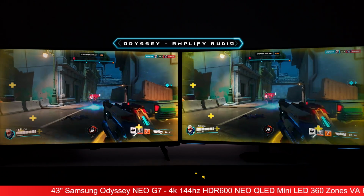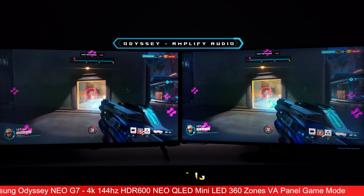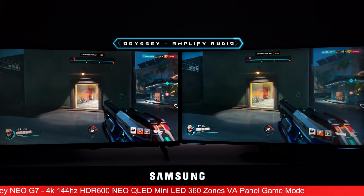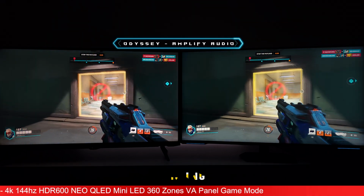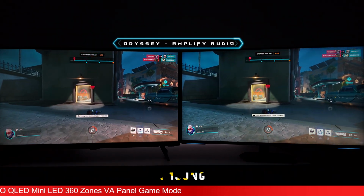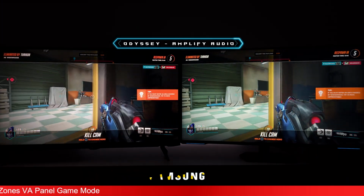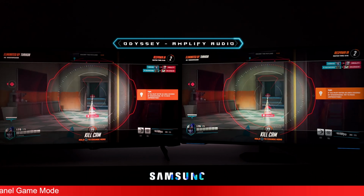Now don't get me wrong, the 42-inch OLED C2 is an amazing monitor, and I've shown that here on the channel. Nothing can beat that picture depth, 3D-ish effect that OLED gives you, and that seemingly instantaneous response time. It really needs to be seen. But here we're talking about two of the top-of-the-line QLED and Neo QLED panels. And the amazing thing is, you can have both at very affordable prices.